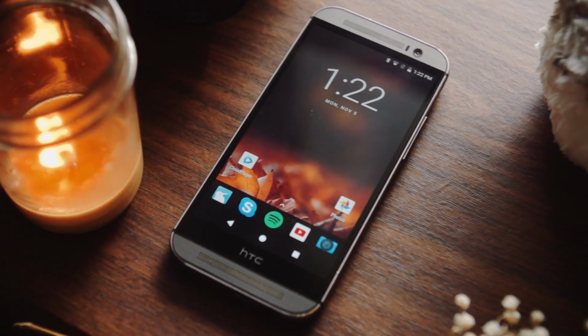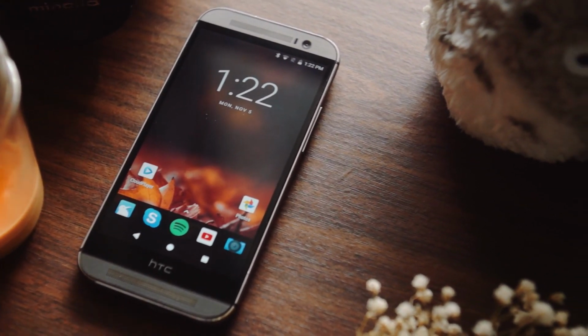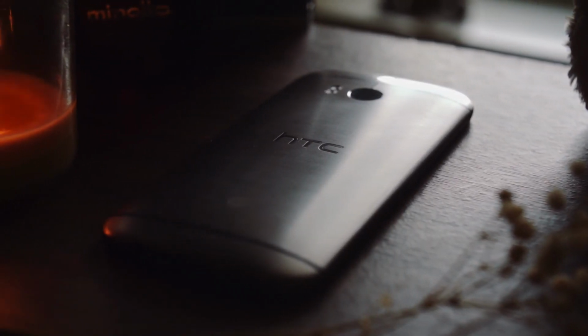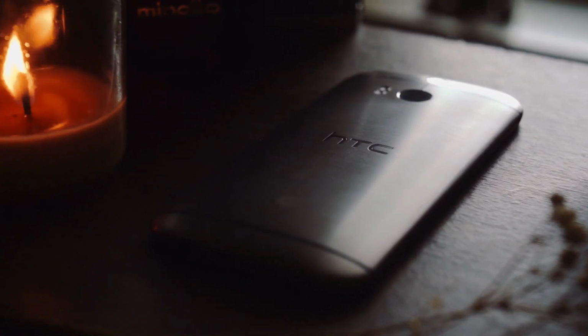Hey guys, back in 2014, HTC released one of their greatest handsets of all time, the One M8. So today, let's take a look at how well its excellence has stood the test of time.